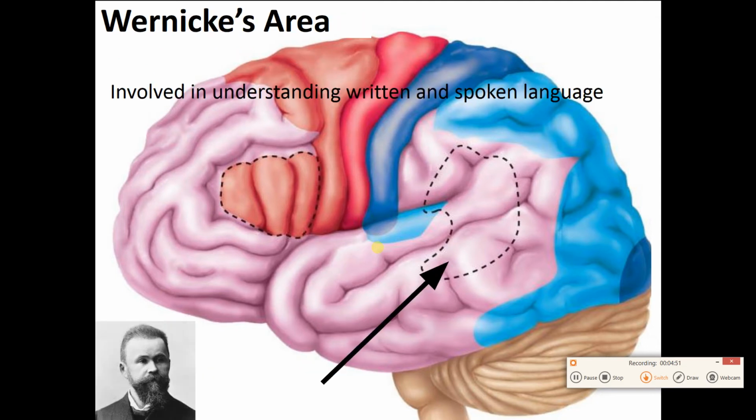Now, nearby, a little bit posterior to it, is this area called Wernicke's area, named after that guy right there. I don't remember his first name. Carl, maybe? I don't know. But Wernicke's area is very much connected to that primary auditory cortex, because Wernicke's area is involved in understanding written and spoken language. Remember, we had Broca's area for forming the sounds involved in speech. Now Wernicke's area is understanding that speech, whether it's oral or whether it's written down. Okay.